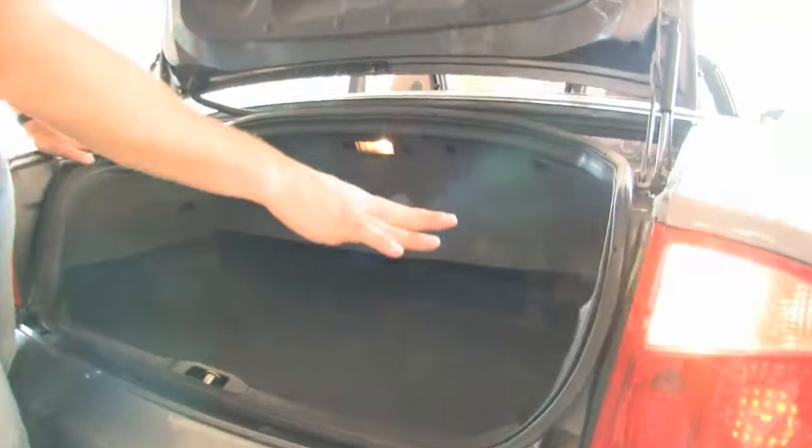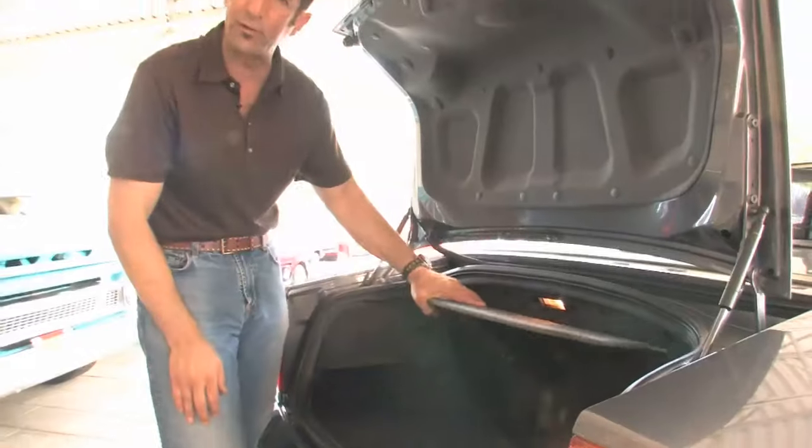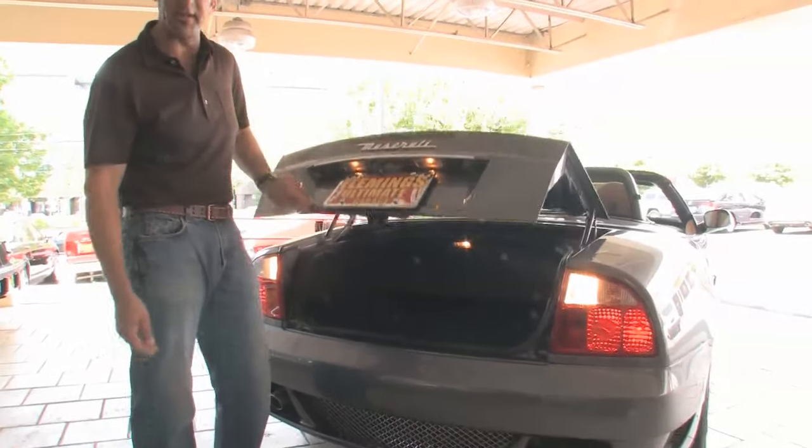Nicely finished trunk, storage, and then you got a little hidden storage down in here. Toolkit, compressor, because these are run flat tires. Nicely done. Just a nice car. I love the mesh back there. I love the finishing touches.